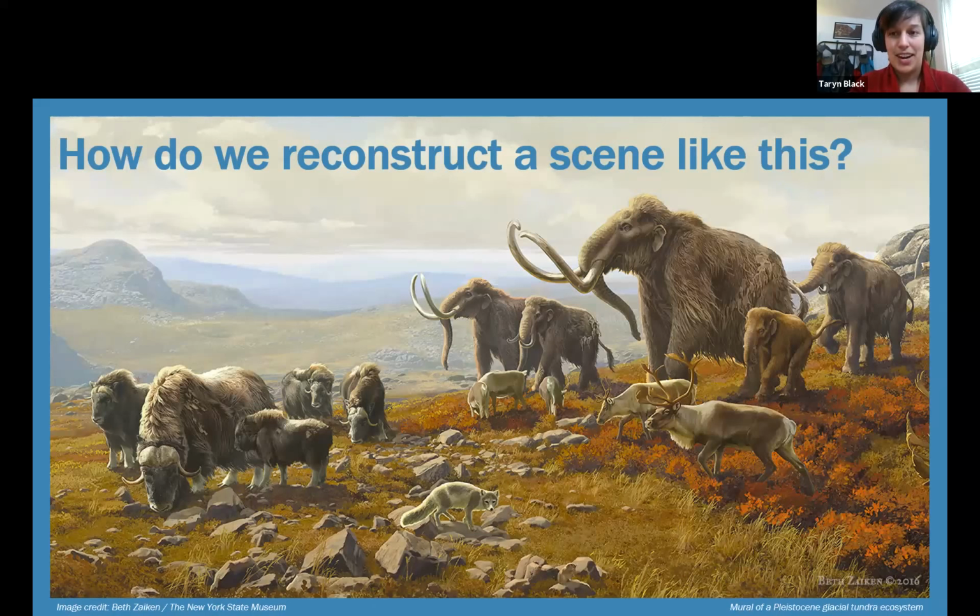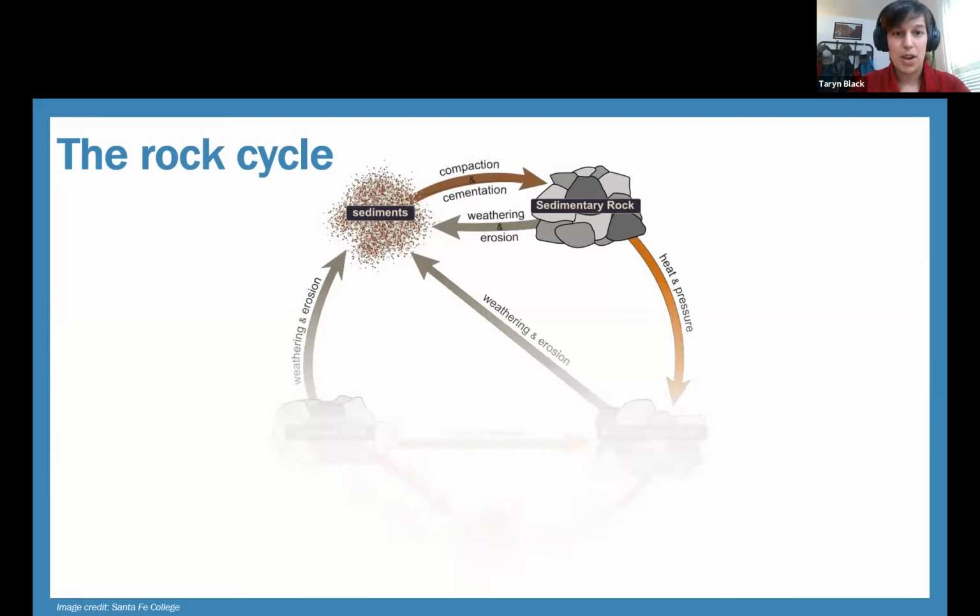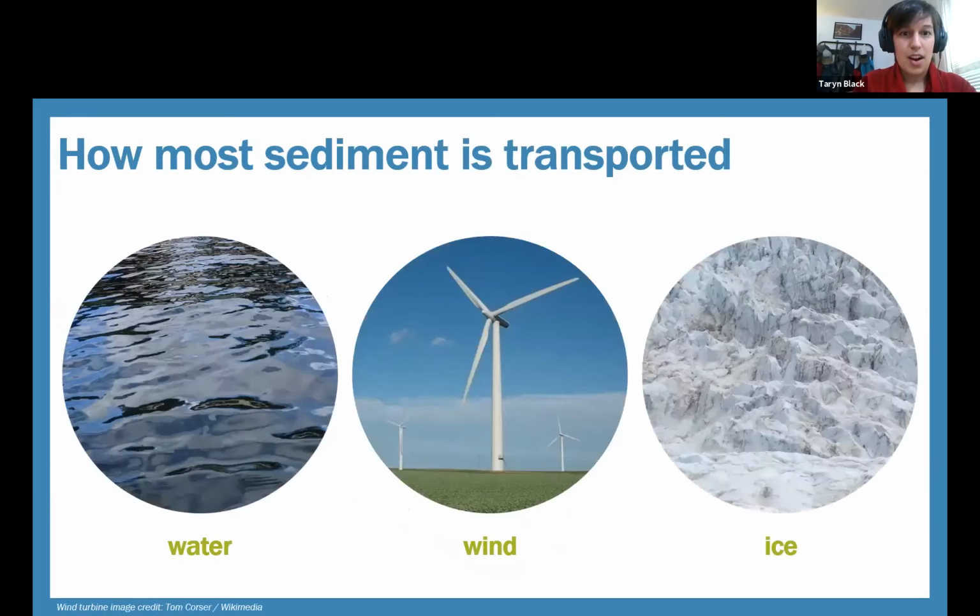So to answer this, I first want to do a little crash course in sedimentary geology. You might remember the rock cycle from middle school. We've got our igneous and our metamorphic and sedimentary rocks, and they all interact with each other to form each other. But we're just going to focus on sedimentary rocks because igneous and metamorphic rocks don't really tell us a whole lot about the environment because they form really deep in the earth where it's really hot and things don't live.